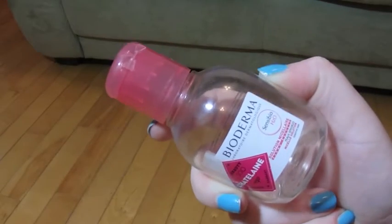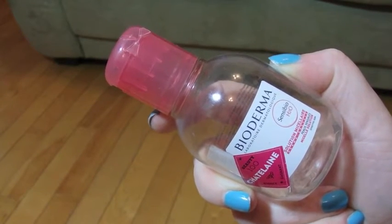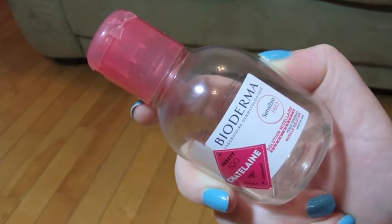Up next is a Bioderma. This is the regular Bioderma micellar solution. This came in a top box. I'm a big fan. Would I buy the jumbo bottle? Probably not, because I have found a drugstore option that I'm clearly loving, so I'm just gonna leave that as it is for now. Unless I can find the Bioderma on sale at Shoppers, I probably won't buy it.